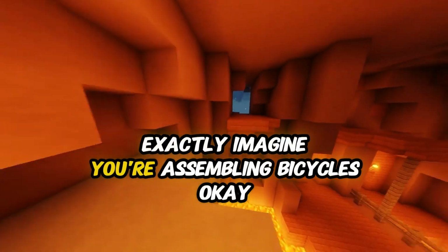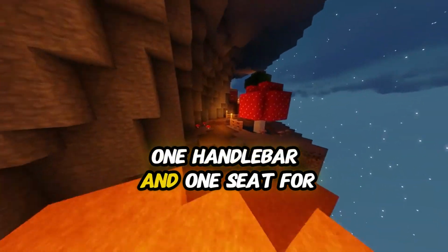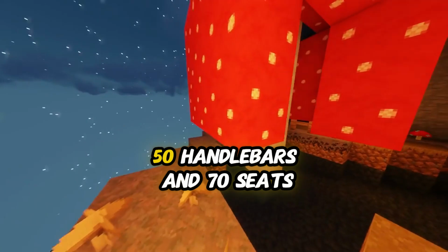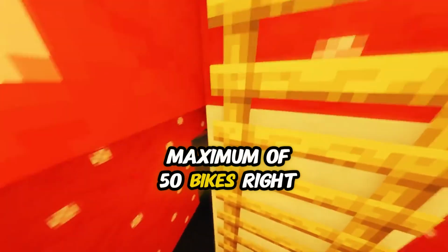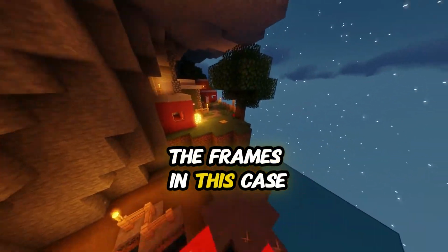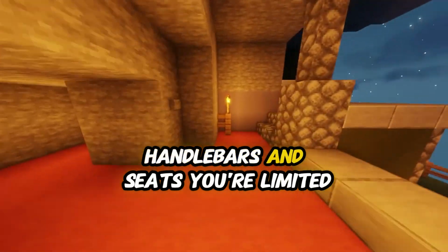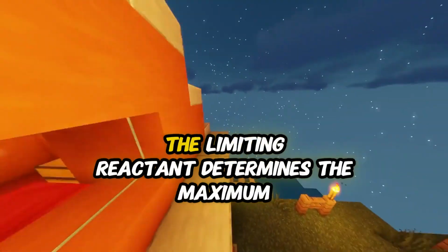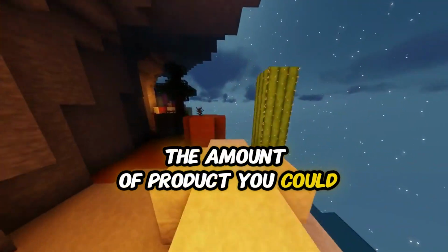Exactly. Imagine you're assembling bicycles. You need 2 wheels, 1 frame, 1 handlebar, and 1 seat for each bike. If you have 100 wheels, 60 frames, 50 handlebars, and 70 seats, you can only make a maximum of 50 bikes. The frames, in this case, are your limiting reactant. So even if you have plenty of wheels, handlebars, and seats, you're limited by the number of frames you have.